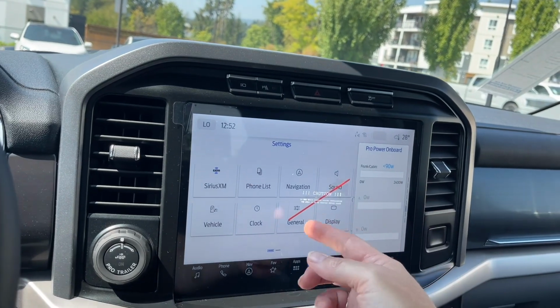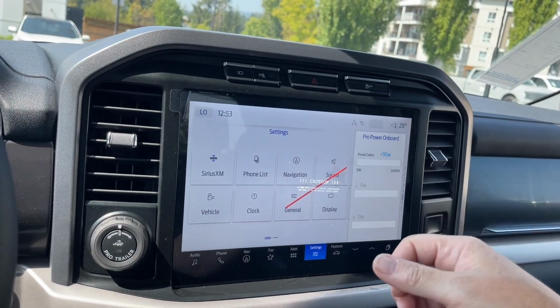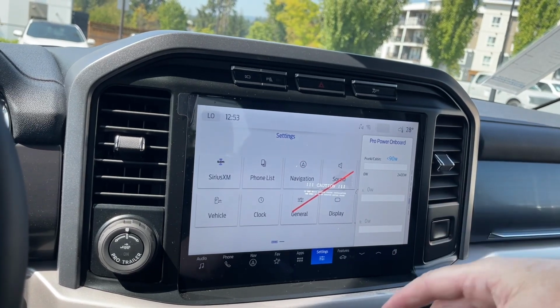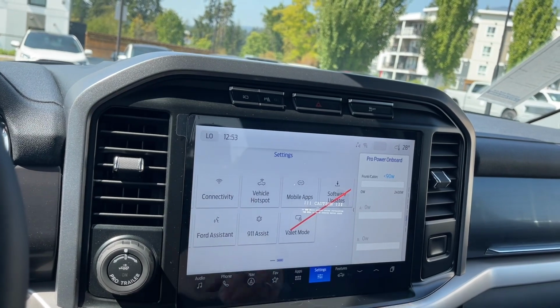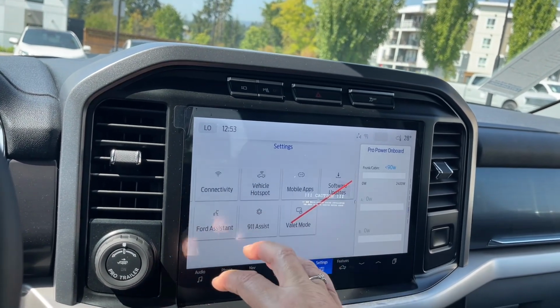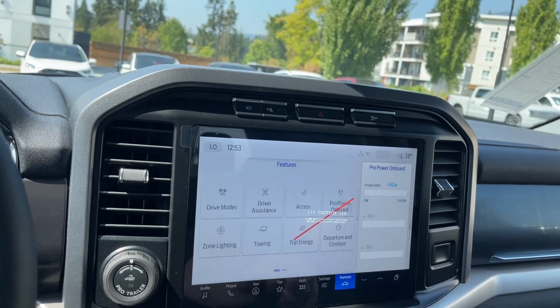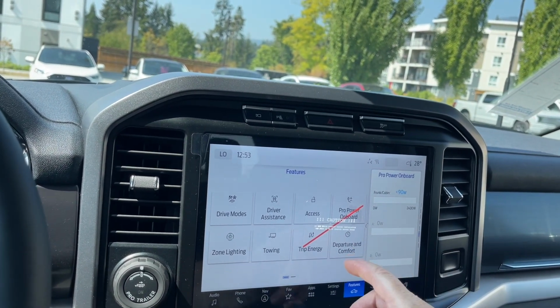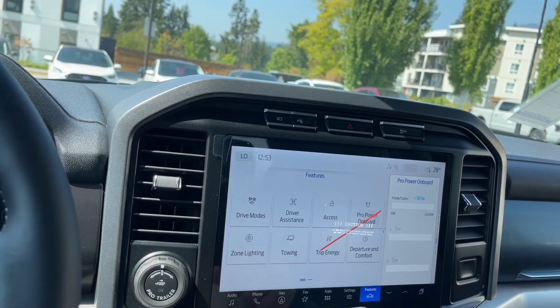We've got our navigation general, so we can change the measurements in there from Fahrenheit to Celsius, or from miles to kilometers and back again, things like that. Your display screen, you can actually change the look of that. Connectivity, mobile apps, software updates, and you just slide through, push on what you want. And in the features, you've got your owner's manual. As well, you have your Pro Power on board, departure and comfort, trip energy, drive modes.